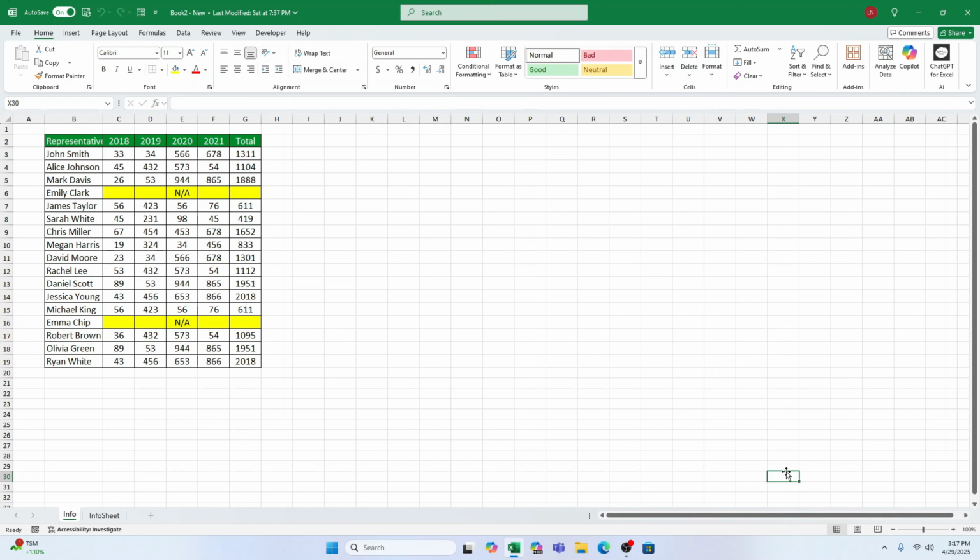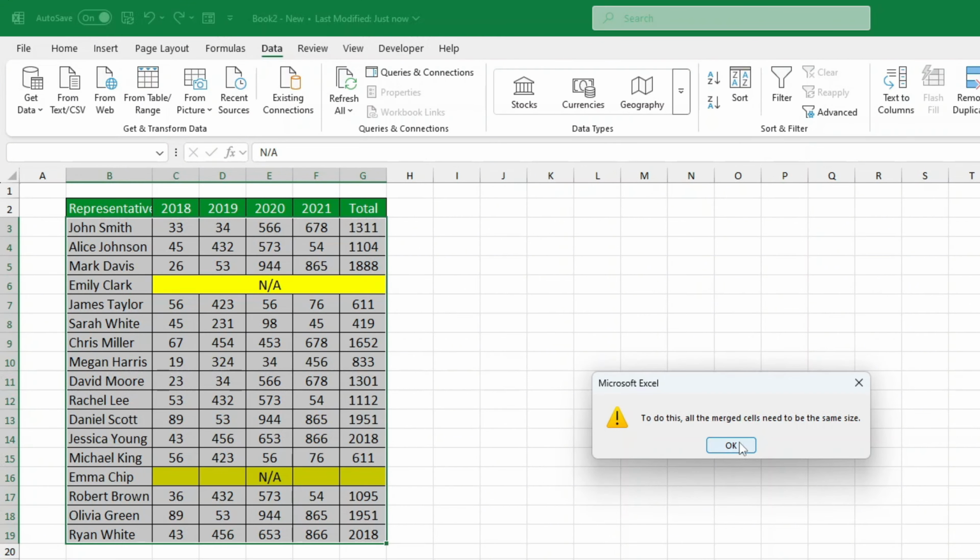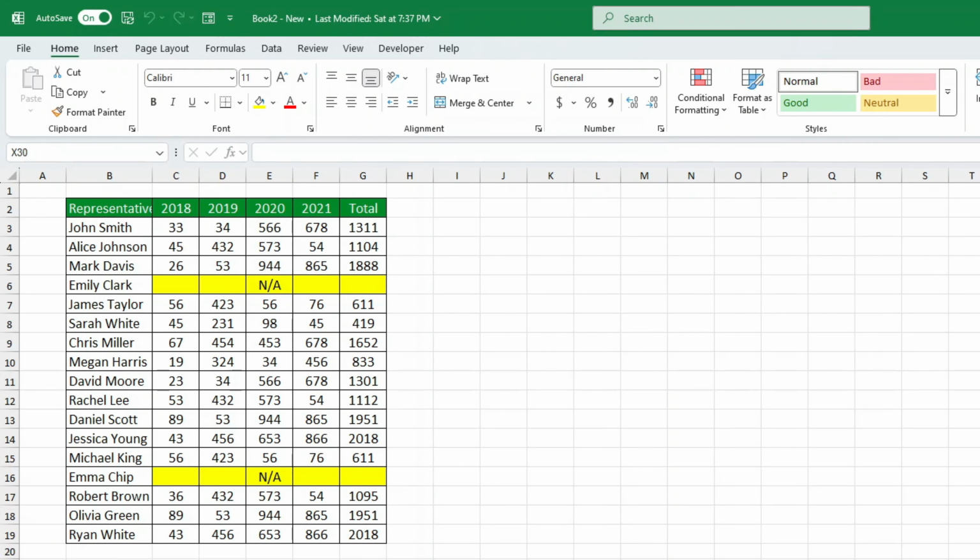Today, we're tackling one of the most common Excel questions. What's wrong with merging cells? If you've ever merged cells to make your spreadsheet look neater, you might not realize that it can cause a lot of problems down the line. But don't worry. I've got a simple, frustration-free alternative that keeps the same look without the issues.